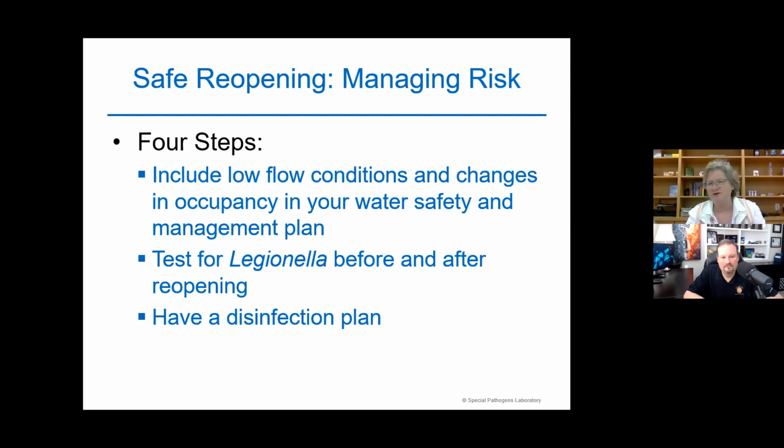And having a plan for disinfection is all part of that. And then I always want to emphasize, doesn't matter what the situation is, document, document, document. And the meaning of that is in part the little lawyer that always sits on my shoulder, but also when you have water management, that's a key part of what documentation is.